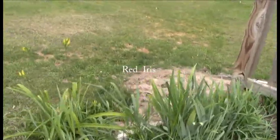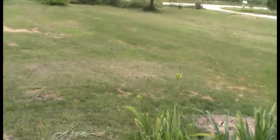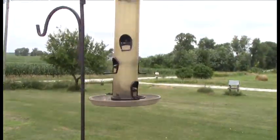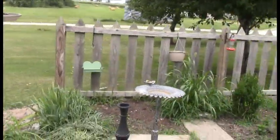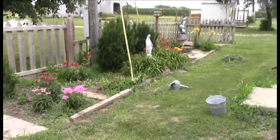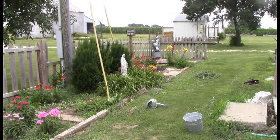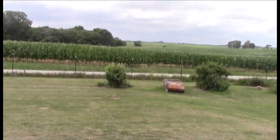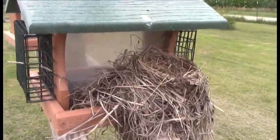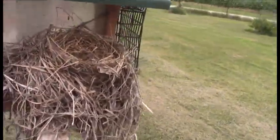Have some irises there. Some lilies coming up there. More irises, more sunflowers, another bird feeder. So let me give you a long shot of this garden now. Now we're on the west end, looking to the east. Speaking of bird nest, we had a bird build their nest right here under the feeder. Yeah, it did have eggs in it.